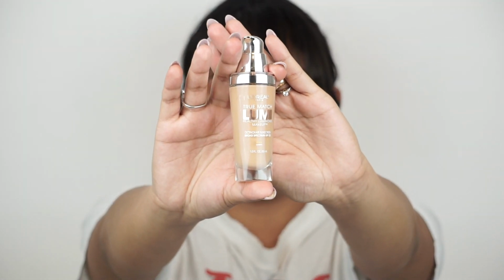My next foundation that I like is by L'Oreal. It's the True Match Lumi Healthy Luminous Foundation. This is what it looks like. This one's more for when I'm really dry. I typically only use it in the wintertime when I'm really dry. I use a very dewy foundation for the winter. Sometimes I'll mix it during the summer, but not really.